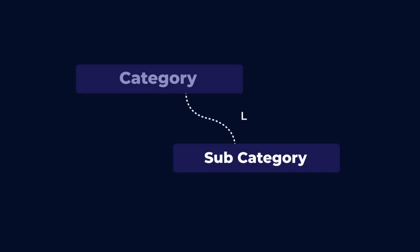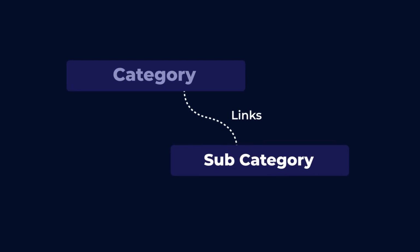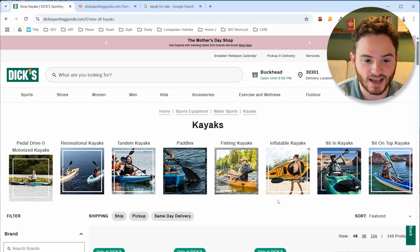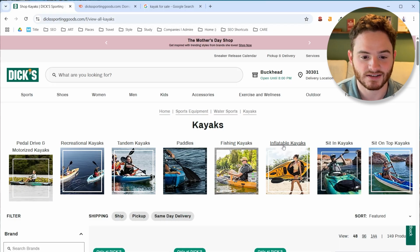After that, we can see something very amazing that people overlook a lot of the times, which is their subcategory links. This is extremely important. So we have paddles, fishing kayaks, inflatable kayaks, sit-in kayaks, all of these different types of kayaks that a user might be interested in. And these are all separate pages that can rank on Google.